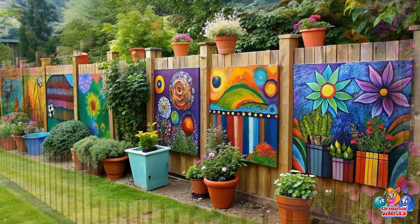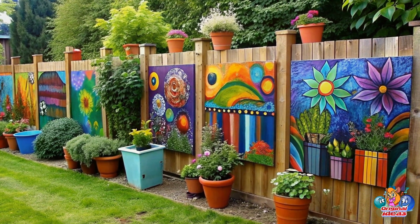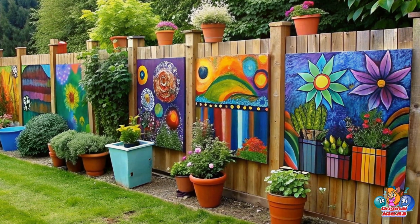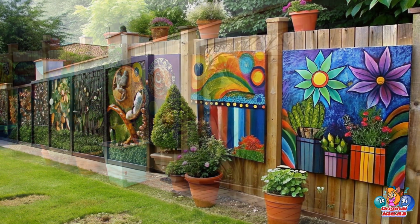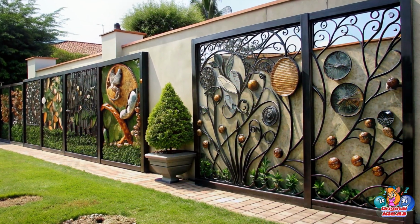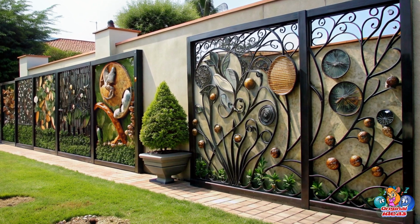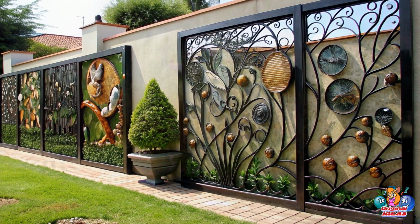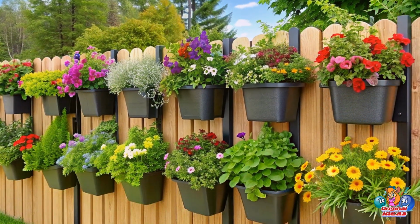Install decorative outdoor mirrors or wall-mounted planters to add depth and create an illusion of a larger space. Additionally, consider placing outdoor furniture or stylish seating areas near the fence, allowing you to enjoy your yard while admiring the beautiful decor.